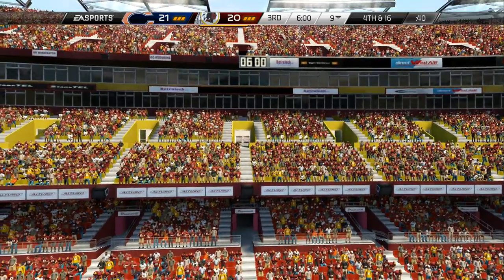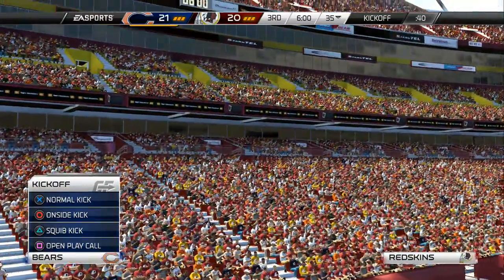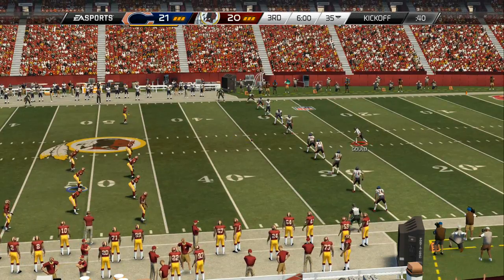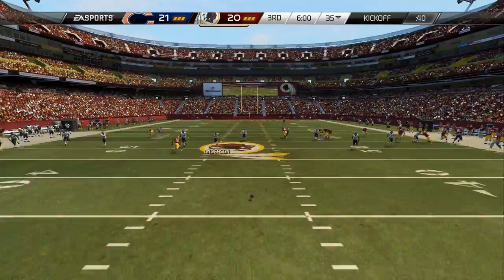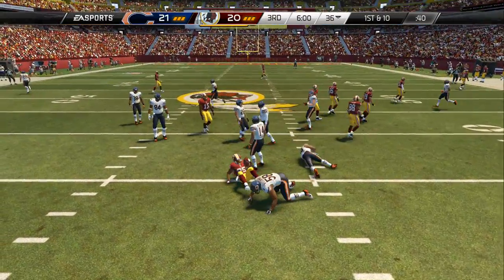So that's going to do it for the first half. Bears are up in this one. We're back here now in this one, where the Bears lead by one. Bears ready to kick the football. Here's the kick, and this one's just a little squib kick. It's for about the 36.